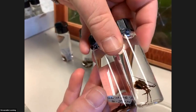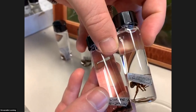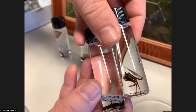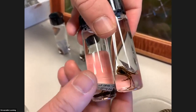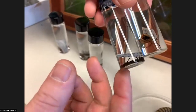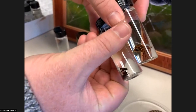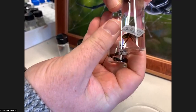And these are the types of little vials that we'll store them in. And you see that little piece of paper that's with it? That tells us where we found it, what day, who it was, in case we need to go back and ask more questions about, well, what was this spider doing? Was it on a web? Was it eating something? Was it in the winter? There's lots of things we can learn about each one of these specimens. So what would we see on the piece of paper? This piece of paper says this one was collected on White Lake, British Columbia in, what year is it?